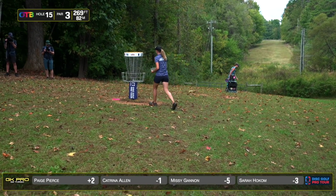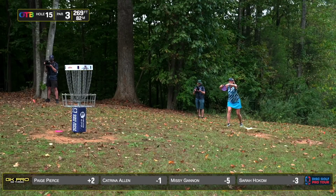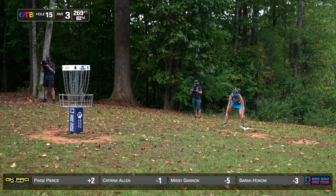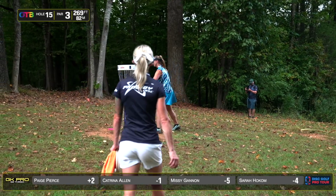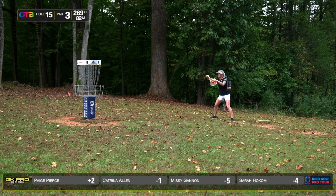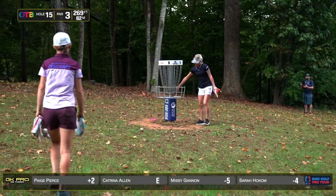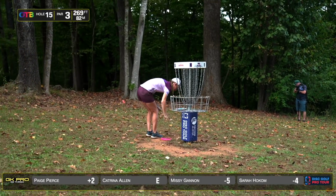Good par save from Missy. Upshot was a little short, but great putt. And Sarah for the only birdie on the card. Yes. One of only 2 birdies on the day. And that's a good feeling, I'm sure. Her and Missy with a nice little cushion to make sure they get in tomorrow. Hole 15 being one of the easiest holes to mess up, probably. But it's so close. Yeah, I mean, the next 3 holes are also incredibly difficult.